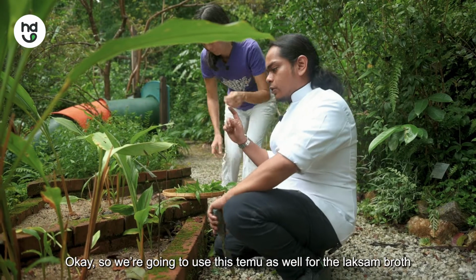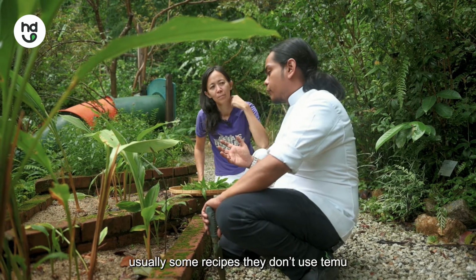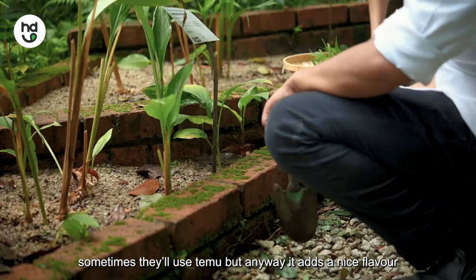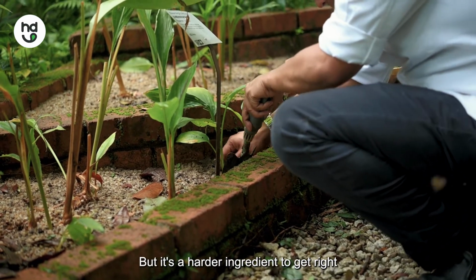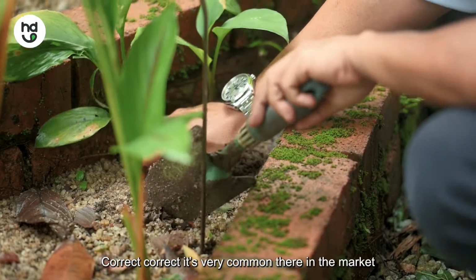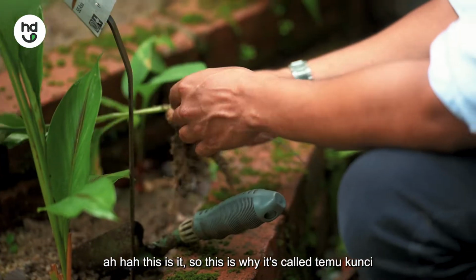Come. So we're going to use this temu as well for the laksam broth. Usually, some recipes don't use temu, but a Siam Thai style or Northern Malay style sometimes will use it. Anyway, it adds a nice flavor. But it's a harder ingredient to get, right? It is. It's more available in the northern states, southern Thailand, would you say? Correct. It's very common there in the markets, and it's also a medicinal plant. So this is why it's called temu kunci. Kunci means key, right?